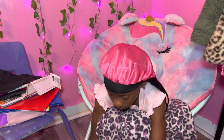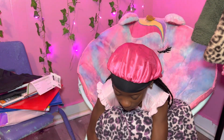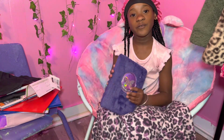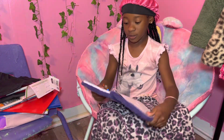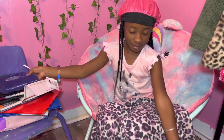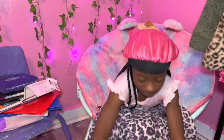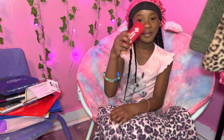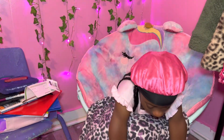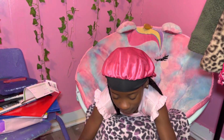Oh yeah. In this part, this is a notebook that I like study my times and stuff in. And then another Band-Aid thing. So that is all that comes in my book bag.